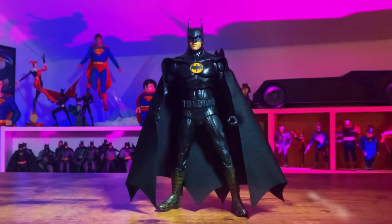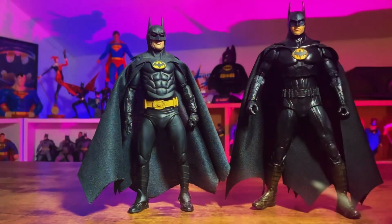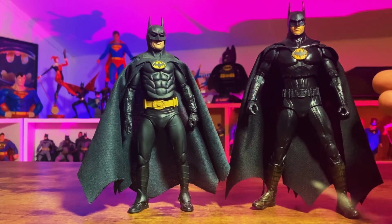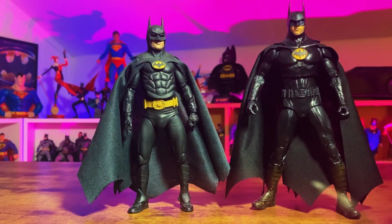I absolutely love this figure. So here he is next to the 7-inch Michael Keaton Batman, and I've got to stress that this is a different costume to this one, but obviously the NECA one does look a lot better, because NECA are masters when it comes to detail. That doesn't mean that this is a bad figure. I really do like this figure. I must admit, it looks a little bit cartoony now next to this one, but I do still really like it, and I think it is a fantastic figure. But obviously NECA is going to win hands down against anything McFarlane put out.